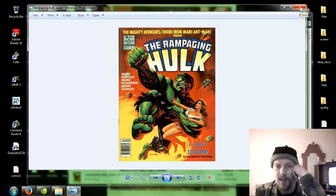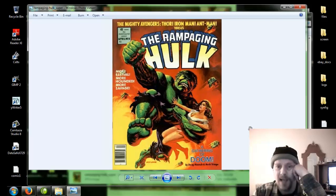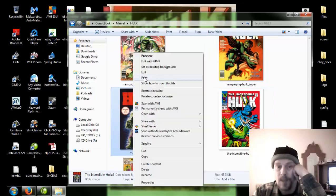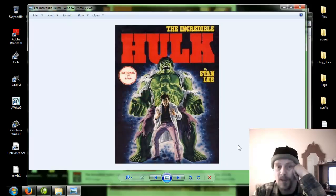Just look at it. It's fantastic. That's one reason why I purchased this. I also have this one. Not too many people know about that. And it's a good issue because the cover artwork was really nice, and the transformation into the Hulk was drawn just beautifully.